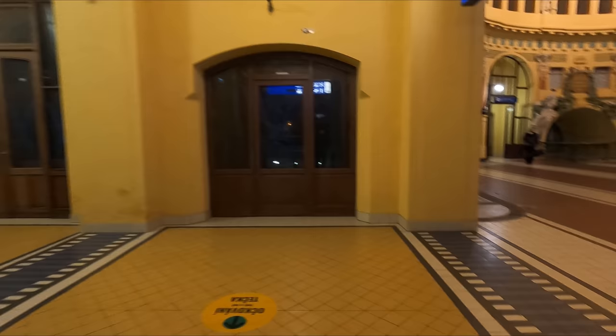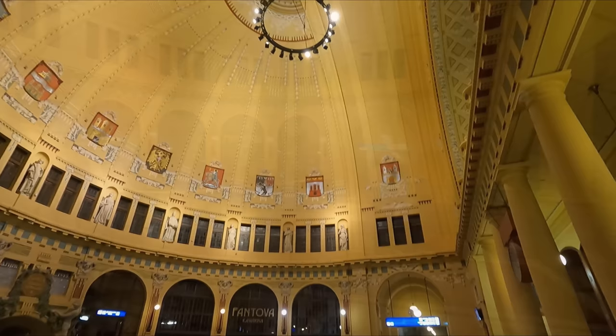Head up the escalators, and you won't be disappointed, as you'll find yourself in the station's stunning, original Art Nouveau building. This beautiful part of the structure dates back to 1909.